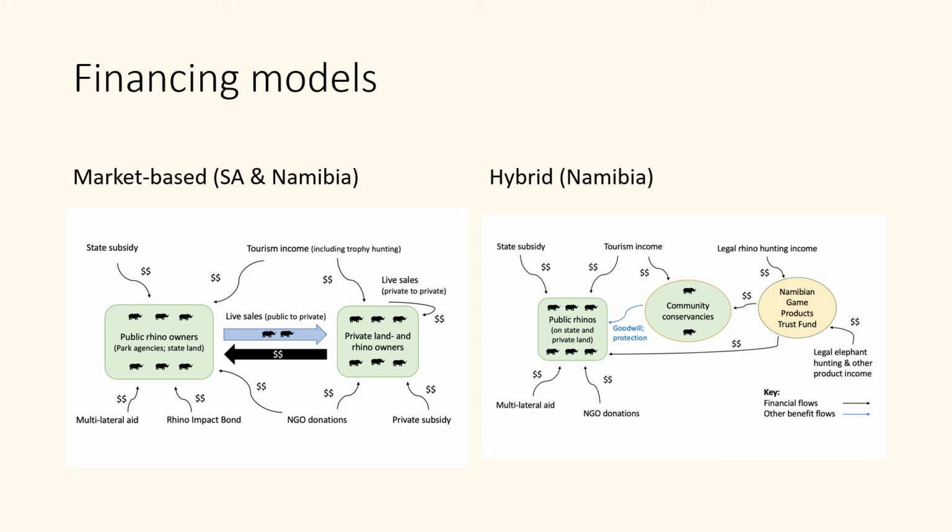And Namibia uses a hybrid system for black rhinos, which is what you see on the right, where legal rhino hunting income gets paid into a game products trust fund, as you see on the far right. A portion of that then gets paid over to community conservancies, and another portion goes to pay for the rhinos, all of which, including the ones on private land, are publicly owned. They're just under private custodianship or communal custodianship. So a slightly different model, but it also works.